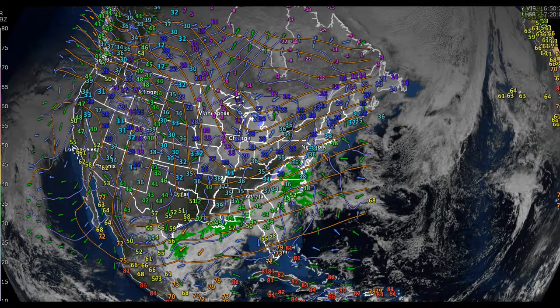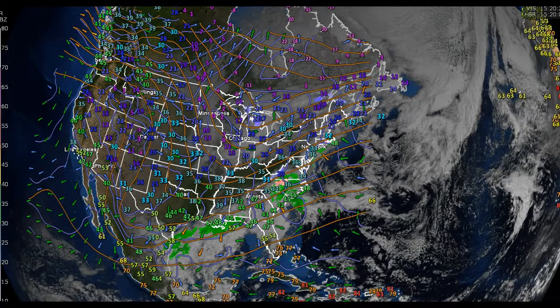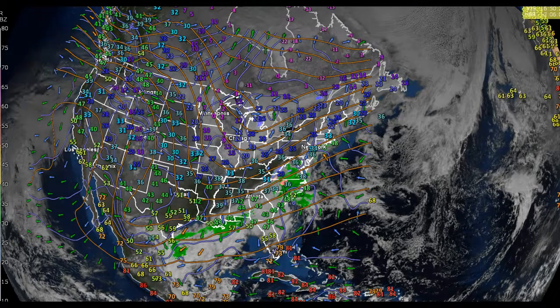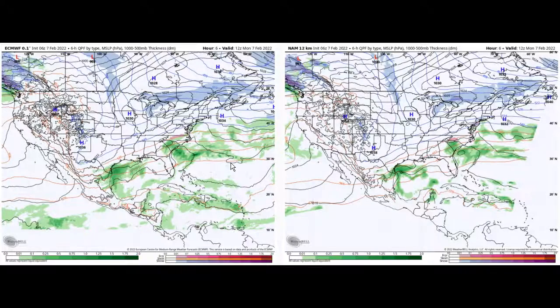Also, conditions are such that we're going to see a weakened clipper type system track through Quebec on Thursday, and another one. It'll duplicate that on Saturday, but it'll have a stronger cold front, and that cold front will then deliver some cold Arctic air. That's not going to be until after the period's over, which is going to be on Sunday and into early next week.